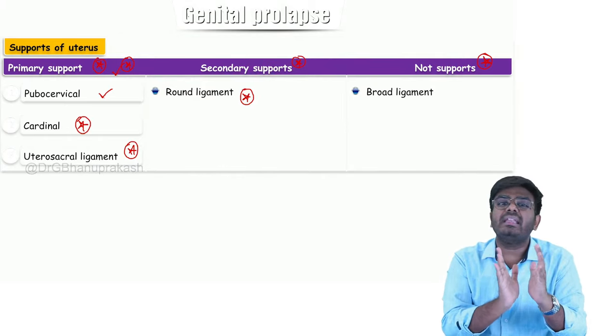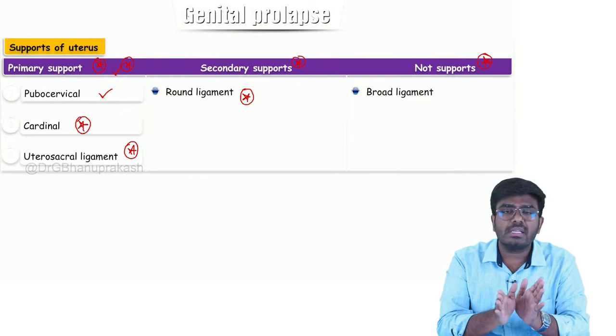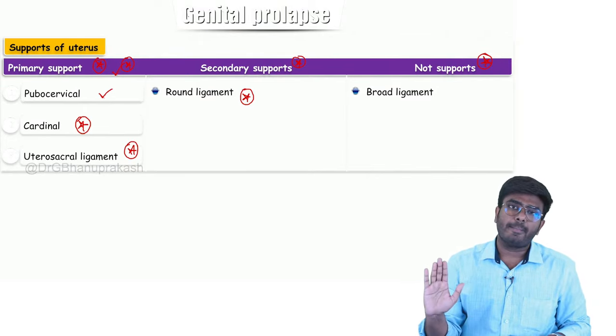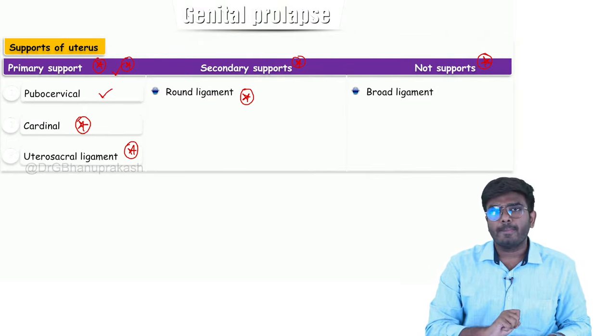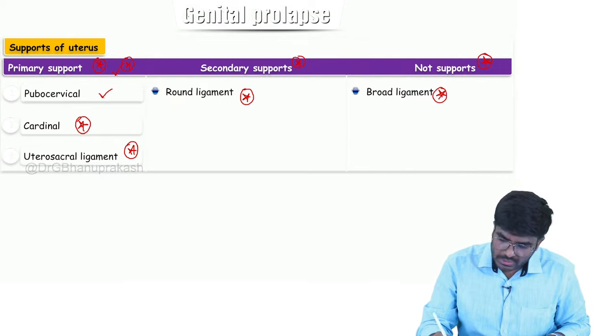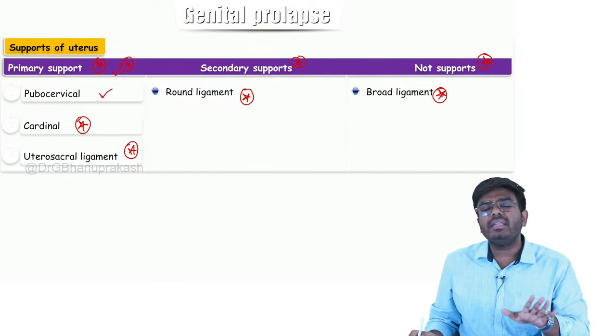So, it's a secondary support. Round ligament is considered a secondary support to the uterus, not a primary support, not a true ligament. And there is one more important ligament for the uterus. That ligament is called the broad ligament. Broad ligament is not a ligament at all. It's a false name.